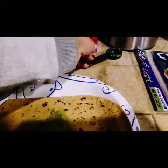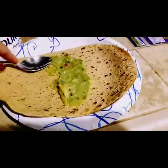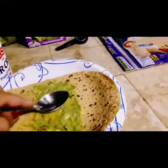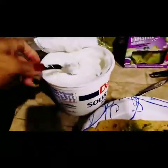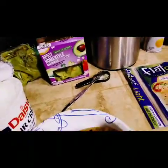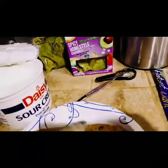Okay, so there you go. And just spread it out. And that's more than enough guacamole. Or you can go ahead and make your fresh guacamole, but I prefer convenience right now just to make everything easier. All right, so it's 1 carb per 2 tablespoons.